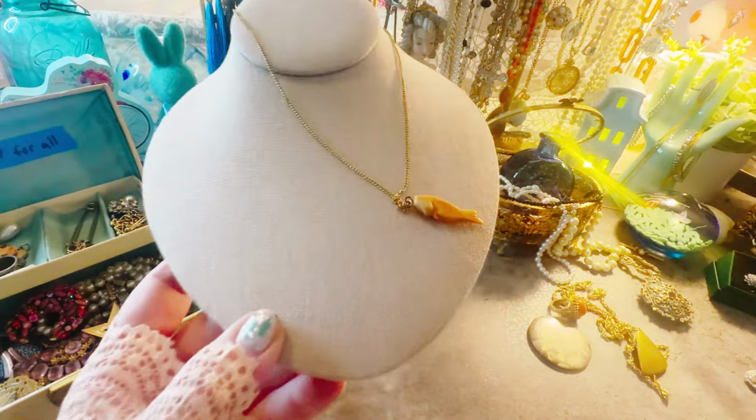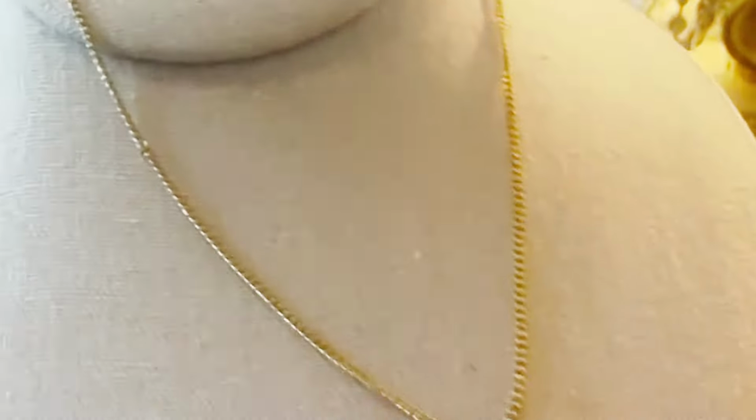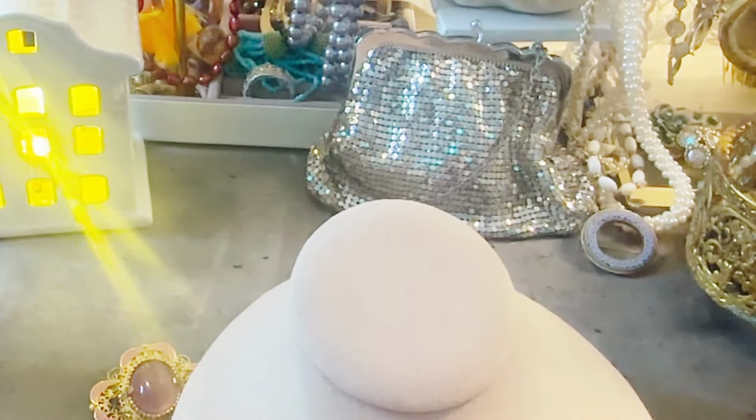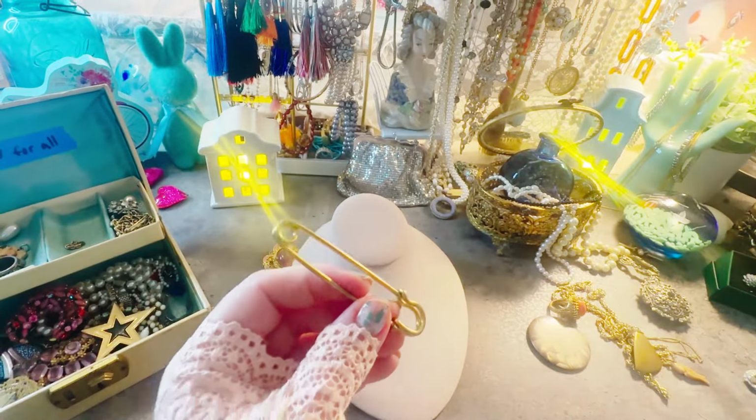Seems to be some kind of stone. What do you think? Any ideas? Is that stone or plastic? Not sure. But that is beautiful. Definitely old. This stuff is old. It's almost like somebody inherited their grandma's things.